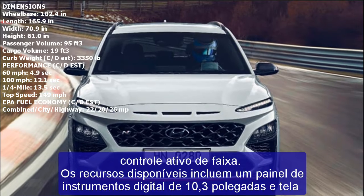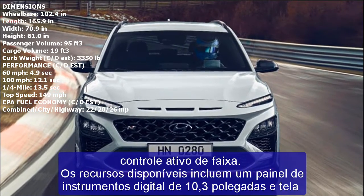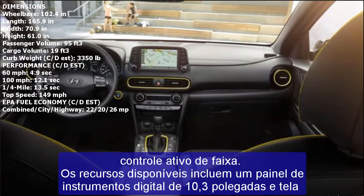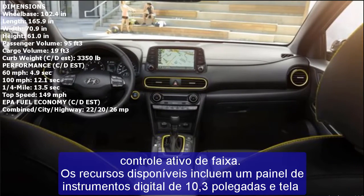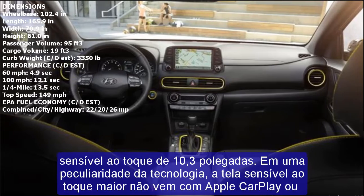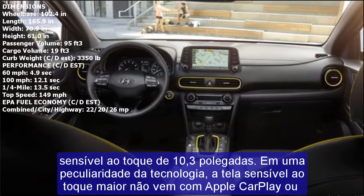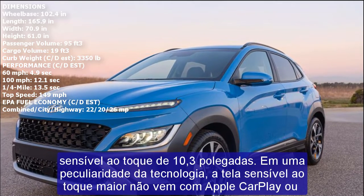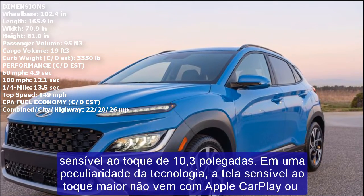Inside, the Kona Electric gets the dual 10.3-inch screens mentioned above, and the console now has a wireless charger. The EV uses the same 64 kWh battery pack to power a 201 HP motor that makes 291 lb-ft of torque sent to the front wheels. It has a 258-mile range.